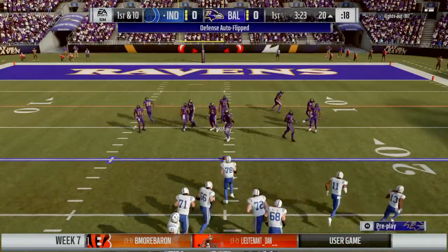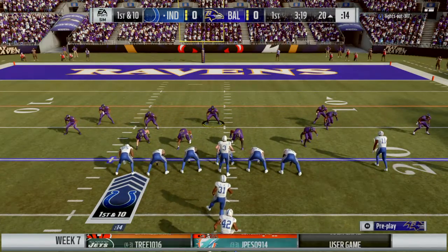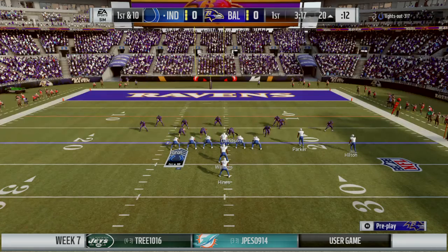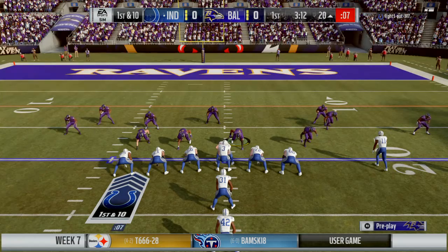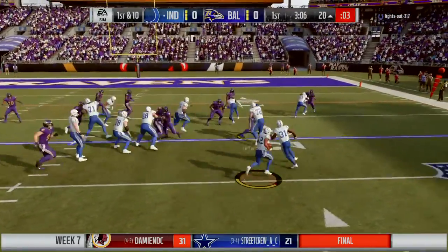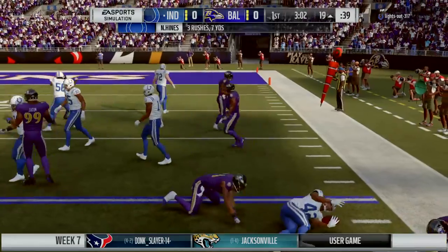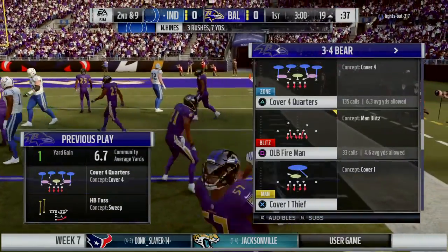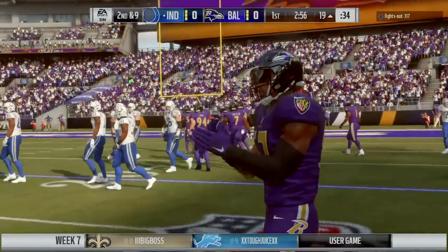The Colts with a first red zone opportunity in the ball game. 1st and 10 right at the 20. Here's Hines on a toss play. And he'll at least get him inside the red zone here, down to about the 19. The linebacker C.J. Mosley in on the stop.